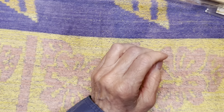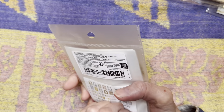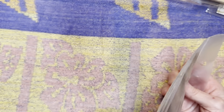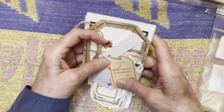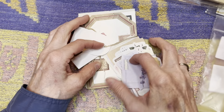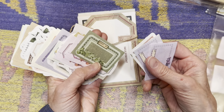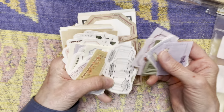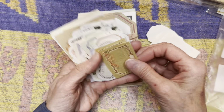Just put that over there. Here's another one of the kits that I got. This one's a little different than the other one. It has, what does it have? It has some little tags tied to it. And then, of course, lots of little papers. And, of course, they're all upside down. But you kind of get the gist of it.